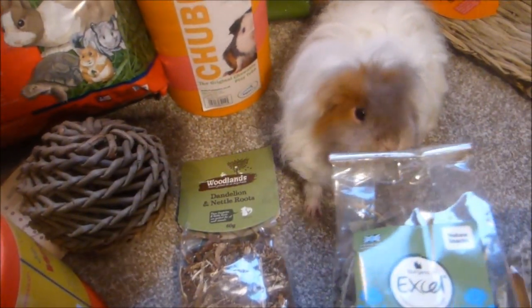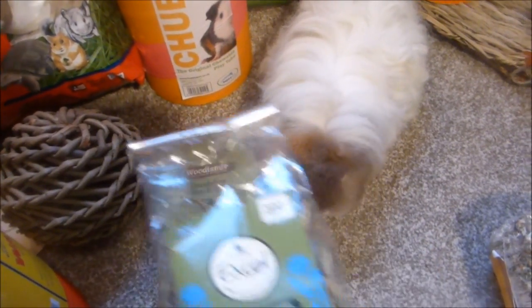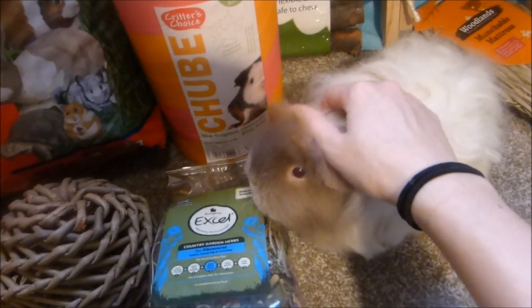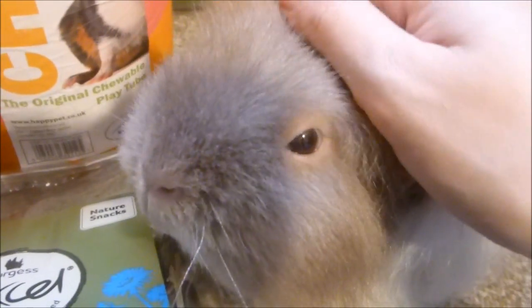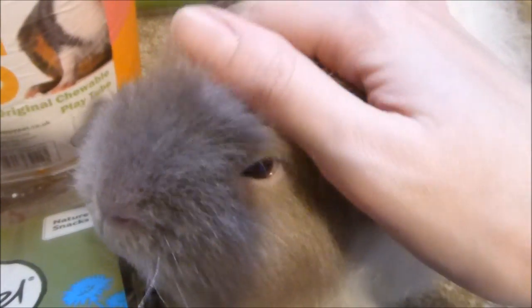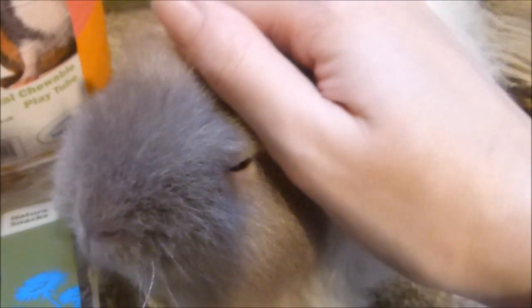Annie is already trying to get into the dandelion and nettle root bag. Are you? Hey, you're being very sociable today, aren't you? Hello. Oh, are you a cute piggy? Looking at all your Christmas presents two days early.